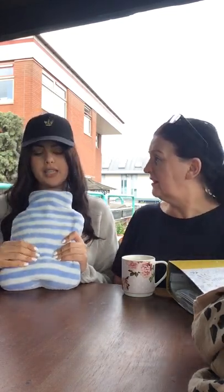Basically, they can give you one in hospital when you're having chemo. Some people get too hot. I get quite cold when I have chemo. They can give you electric heated blankets. Yes, and they love it. They put them all across you, don't they? But we just take our own now.